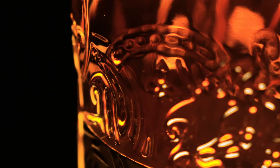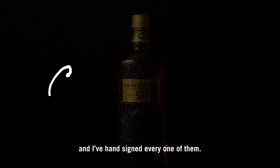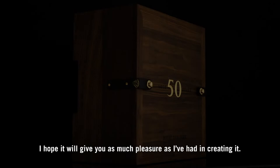There are only 274 bottles of this batch of Highland Park 50-year-old, and I've hand-signed every one of them. If you're lucky enough to end up owning one, I hope it will give you as much pleasure as I've had in creating it.